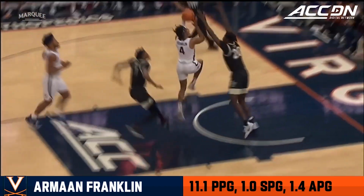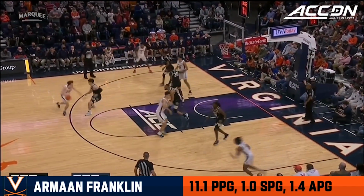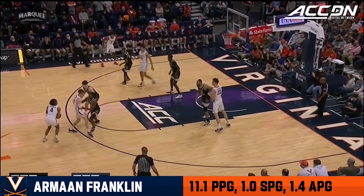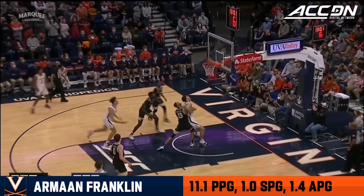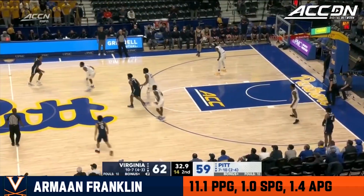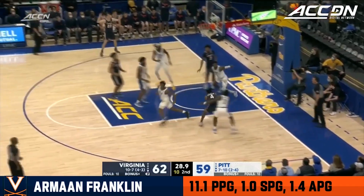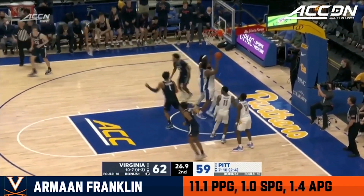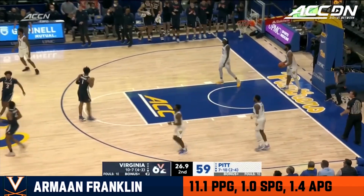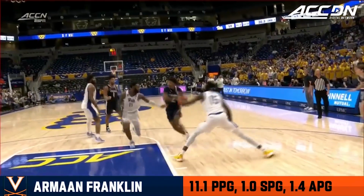He got called for a foul, Tim. Wow, that's a big one. 7 on the shot clock for Franklin. That's 3. Backdoor pass to Franklin. Kiss off the glass. And that'll be 6 for Franklin. There's get the timeout.